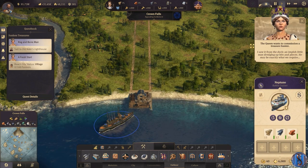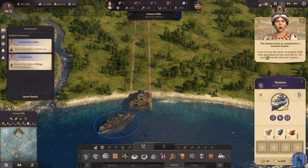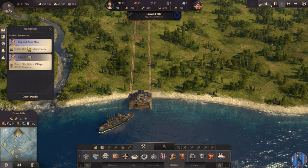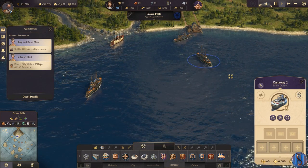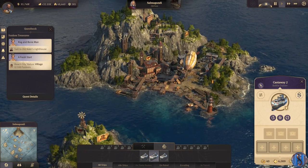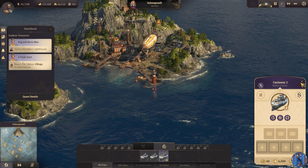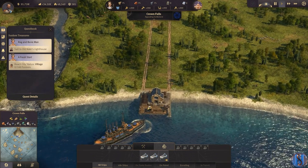The queen wants to commission a treasure hunter. I saw it from the deck, an impish little man dredging up bits and pieces. He may be exactly what we require. Okay. Sail to Old Nate's Lighthouse. All right, so let's have this guy go to Old Nate's Lighthouse, which I think is here. Yes, Old Nate. Is this his... Yeah, this is it. Perfect. You head over there, and we'll continue to get to work on this stuff.